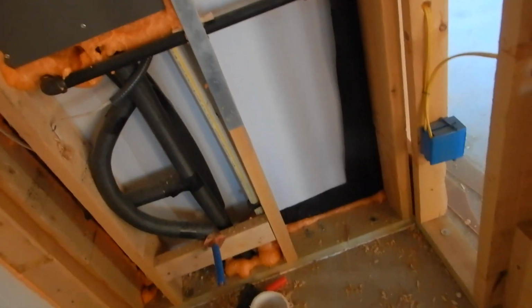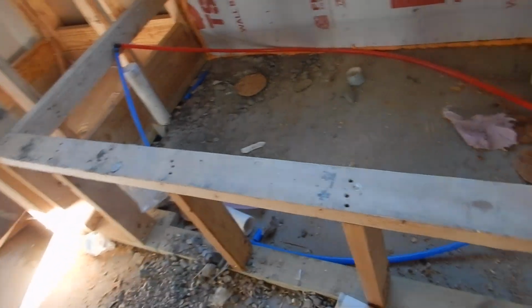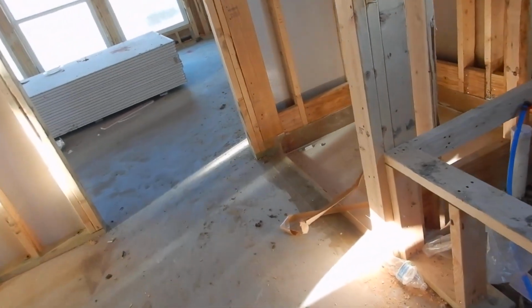So, moving on along, primary bedroom again. This is the closet. This is the back side of your water heater. This will be where the toilet is. So, this will be where the bathtub is. This will be where the shower is.